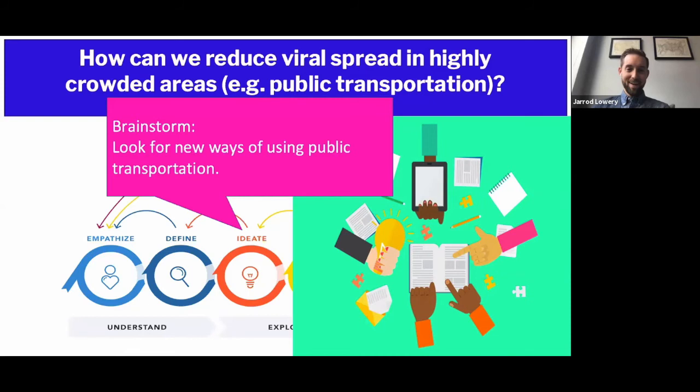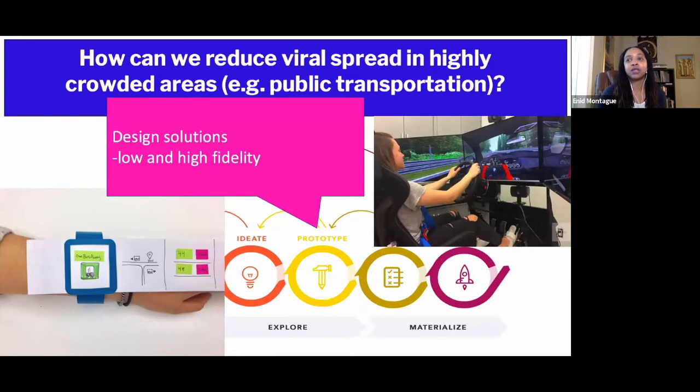So then we would start to think about how we would design solutions based on this brainstorm. So we're going to have, hopefully, 100 different great ideas. And we'll start to do something like what Jared showed, where we're mapping these out and prioritizing them based on what we think is the most important. And so some of the things that we might start to design might be some really low fidelity solutions.